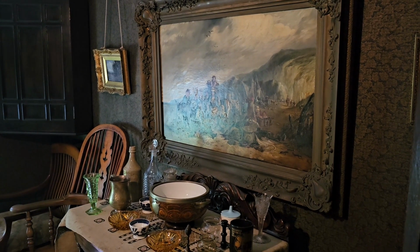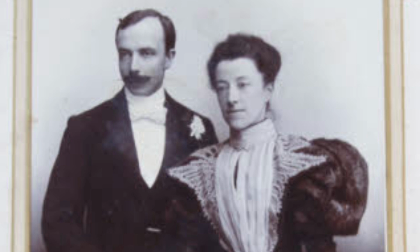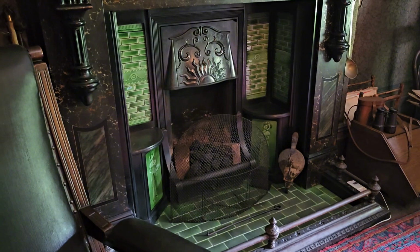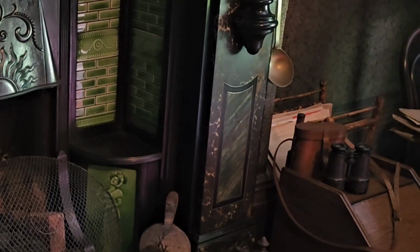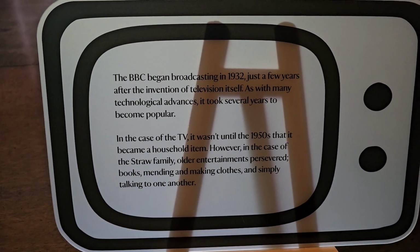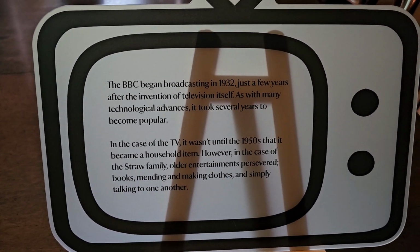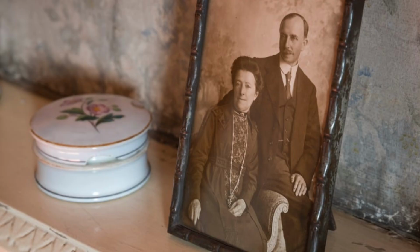But in 1932, everything changed when William Sr. passed away suddenly. And if there's one thing about this house that struck me, it's how they held on to their memories. And that's why you can still see William Sr.'s pipes hanging by the fireplace and his binoculars, as he was an avid bird watcher. The family had many hobbies and held them in very high regard. And even after the BBC began broadcasting in 1932, just a few years after the invention of the television itself, which by the 1950s became a popular household item, the Straws still preferred older forms of entertainment like sewing their own clothes, reading books and talking to each other.